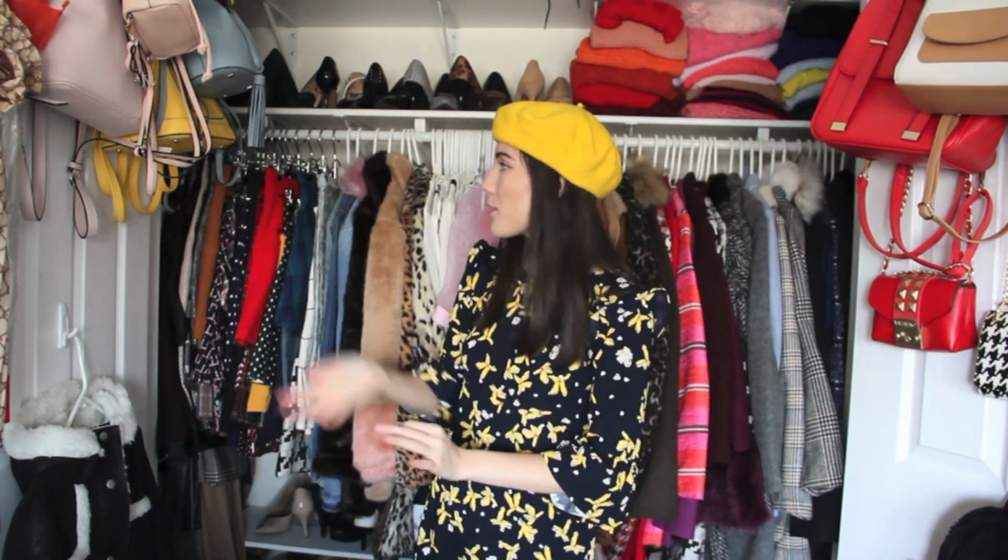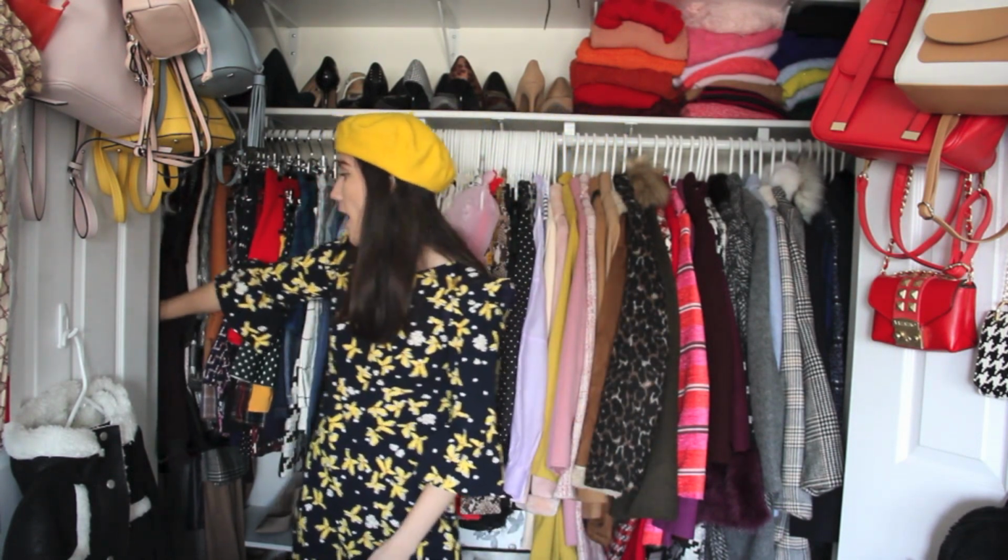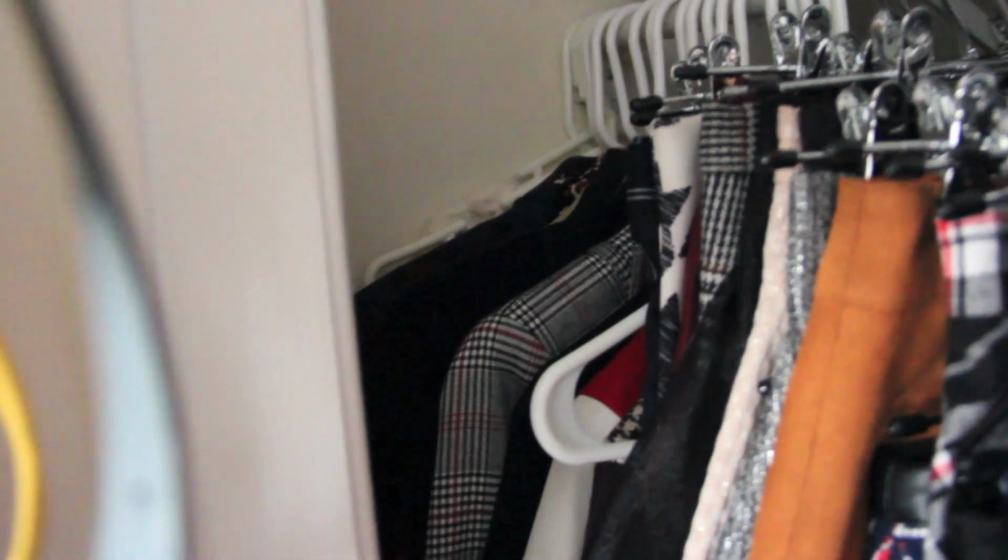You can't really see from this angle, so I'll do a little close-up, but on the very far end, after the skirts, I just have thinner coats. So I have varsity jackets as well as trench coats and stuff.